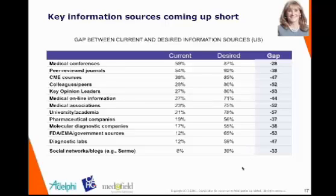Key opinion leaders. There's a desire by 80% to get their information from key opinion leaders, and only 27% are currently receiving that information. A major opportunity here for industry to cultivate opinion leaders in personalized medicine. I'll also point out pharmaceutical companies and molecular diagnostic companies are coming up short in terms of providing this information to the HCPs. So there are major gaps across the board for all stakeholders. Next chart, please.